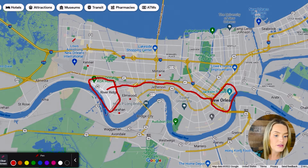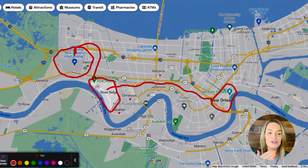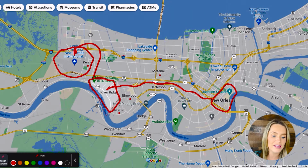Now, you're also probably wondering about the airport. The airport is right here in Kenner, but it's really funky. There's not an entrance over here right by River Ridge. The entrance is actually over here by I-10, so you do have to go up and then around into the airport. Even though it's right there, it takes about 20 minutes or so to get to the airport from River Ridge. I think the GPS starts from the center of River Ridge. So about 20 minutes to downtown New Orleans, and about 20 minutes to the airport.